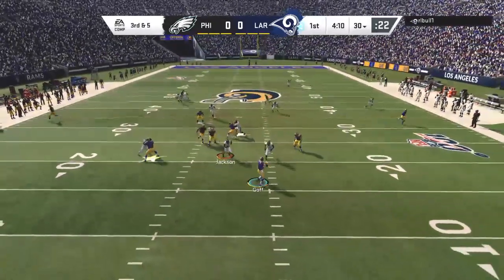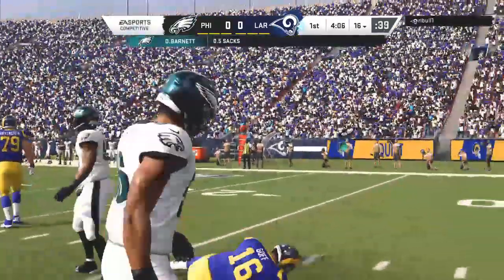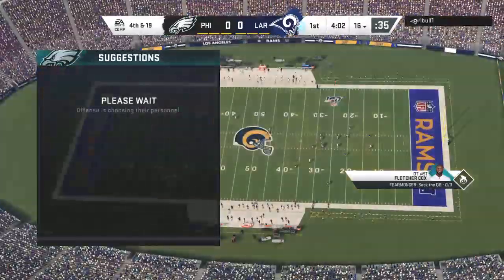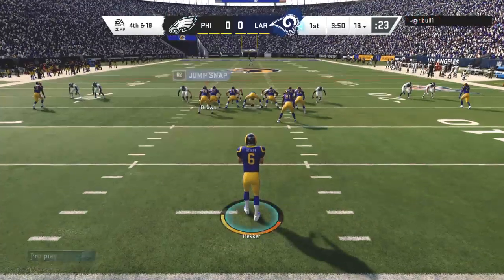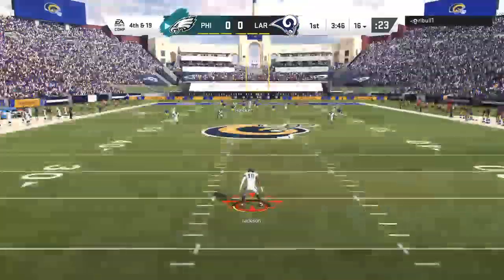Now Goff. And a big loss here as he's taken down. Okay, was it a breakdown in protection? Did the running back not pick him up? What does it really matter? Sometimes it's just a great play made by the defense. Big-time sack. So on fourth down, here's Johnny Hecker to punt it away.